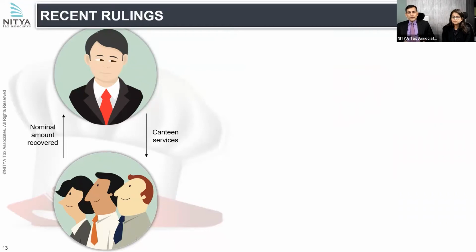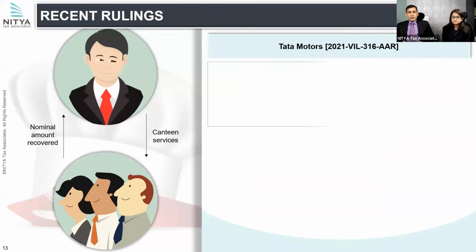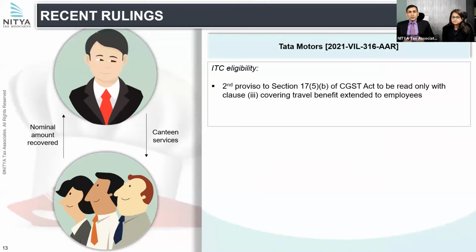And let's see how the recent rulings have come out. The recent ruling is in the case of Tata Motors. Tata Motors has held that this proviso of statutory obligation which has been introduced should be read with the last clause, which you saw in the previous slide, which related to travel benefit extended to employees. And therefore, ITC is not available. In our view, this ruling is absolutely incorrect. The way this proviso has been introduced, it will cover all the clauses. So any of those goods and services, be it outdoor catering, be it travel benefit, as long as there is a statutory obligation to do that, those will be eligible for ITC.